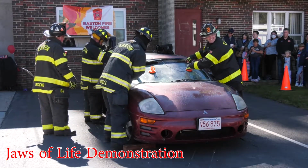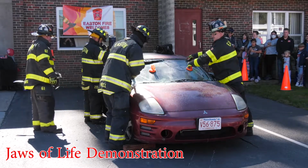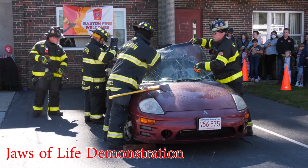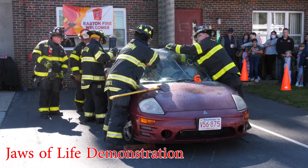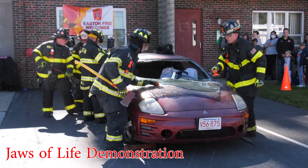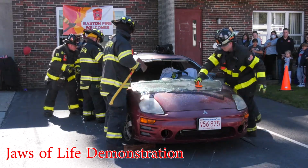Battery died. That's all right. It happens. So sometimes our tools, they're battery powered and they die, and we always have a plan B. And these gentlemen did a great job adapting and getting that windshield out quickly.